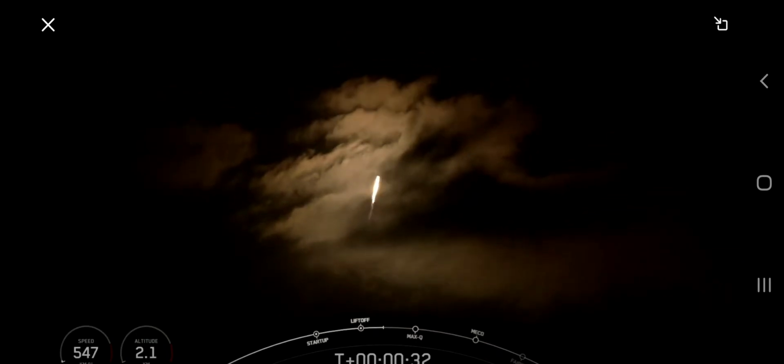We're now 30 seconds into flight on the Falcon 9. All engines are running at full power. We are preparing to enter through our first major milestone after liftoff, max Q. It's going to occur at T plus 1 minute 12 seconds. We're going to throttle those engines down.